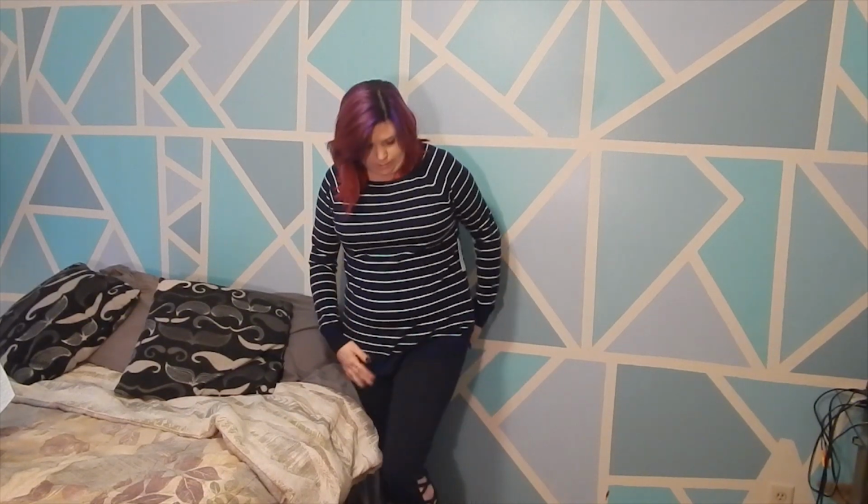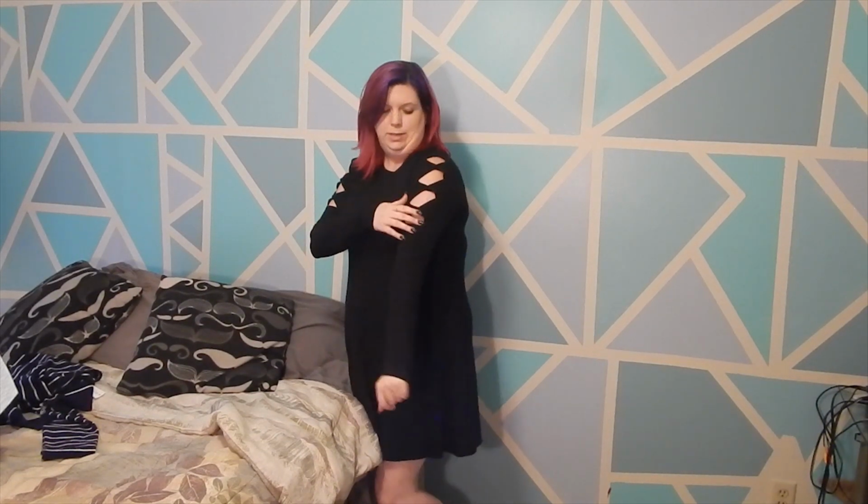So anyway, here's the second item. Here's the next item. This is the blue pullover sweater, and I love it. It's comfortable, it's long, it's cozy, it's blue. It's great. It's really comfortable. And here's the last item. This is the cutout dress that I love. This is so comfortable, and I just think it's really cute and cozy, and it's knit feeling, and I just love this little detail. I think it's really adorable.